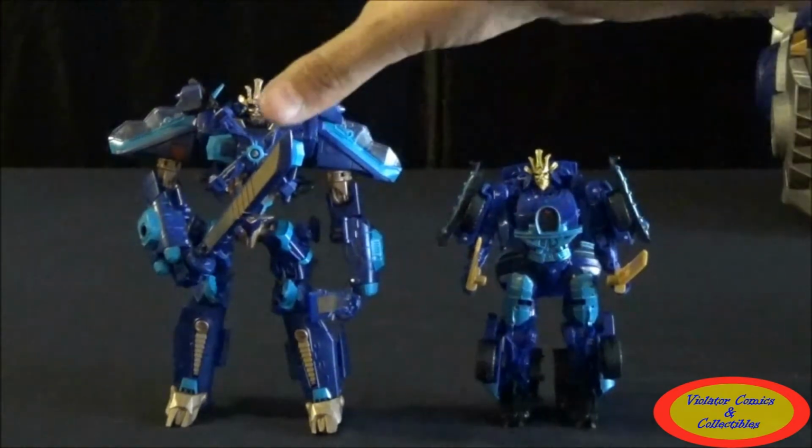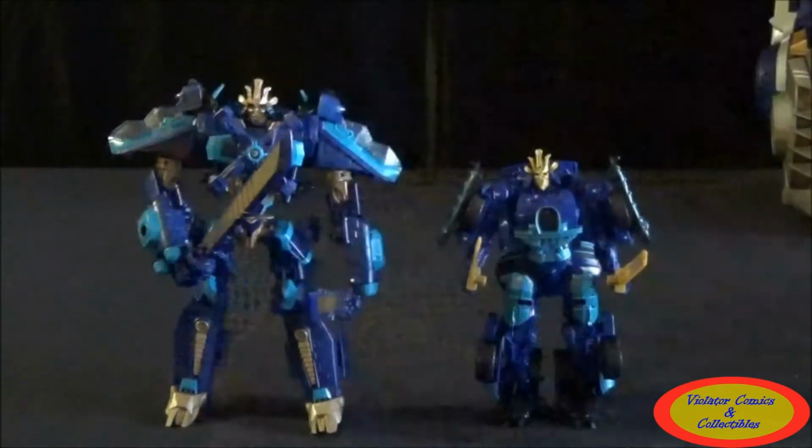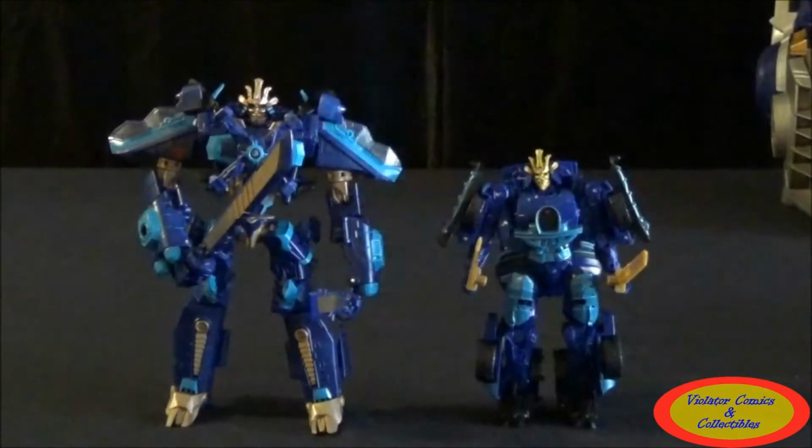Now if you look at how skinny and lanky the Deluxe is, this is a better representation of how the robot was, because he obviously wasn't this clunky, but this detail is more what this should be. Now this is a recycled figure. They took another mold, reprinted it and turned it into Drift, just so they could have the helicopter mode, but they didn't make a triple changer, which I think they probably wouldn't have been able to do.